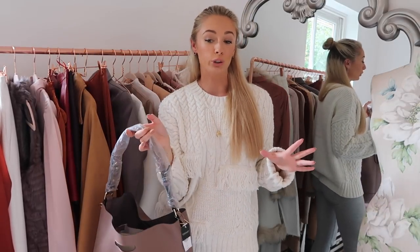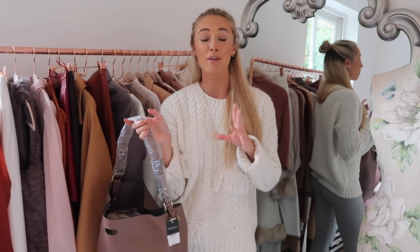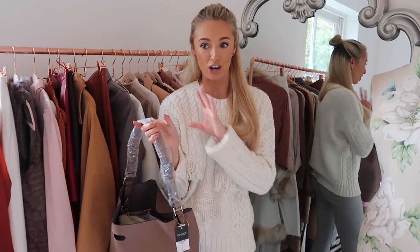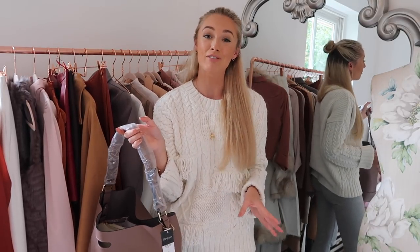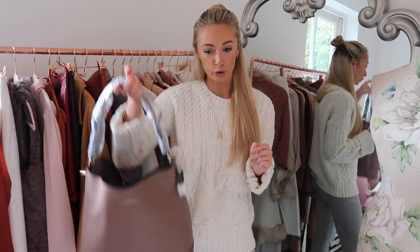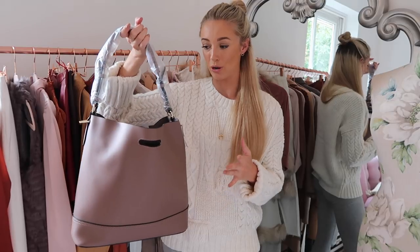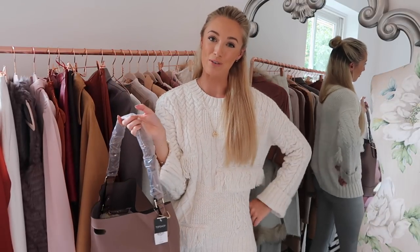But the reason I'm not too sure about it is because I do also have my Topshop teddy bear fur bag, which I've been wearing so much. It's absolutely ginormous and it's so cozy, surprisingly versatile, and every time I take it out I get loads of compliments on it. I'll insert again an overlay of that bag and leave it linked down below. But yeah, I'm not sure if I need this because I do have that furry one, but it's totally different in style, so let me know your thoughts in the comments down below.